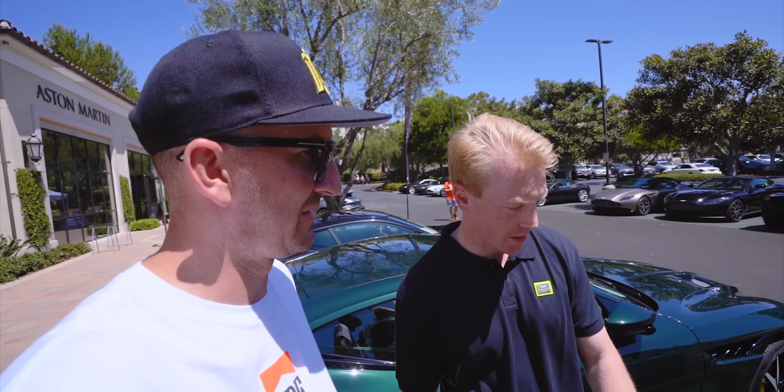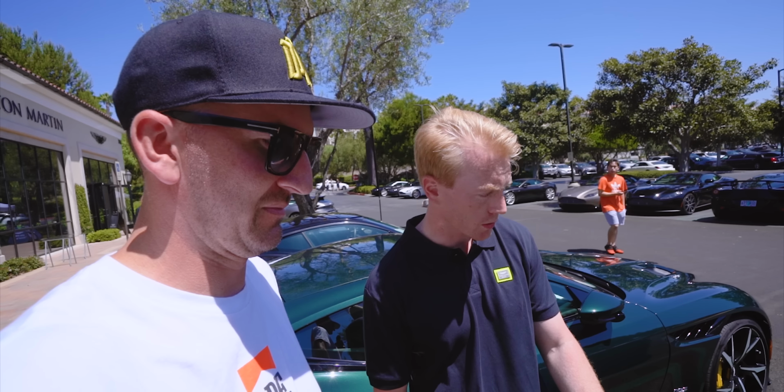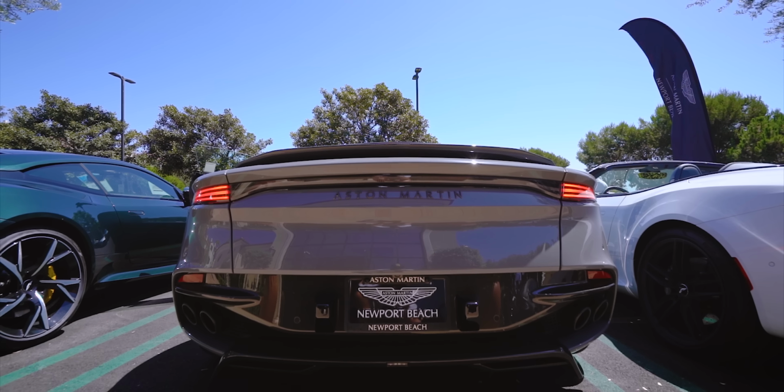This is the 2019 Aston Martin DBS Superleggera. It is a twin turbo V12, 715 horsepower, 664 pound-feet of torque. Absolute rocket ship.